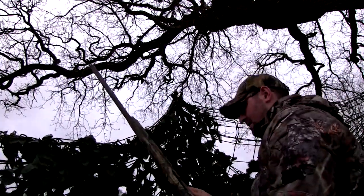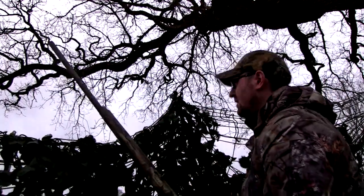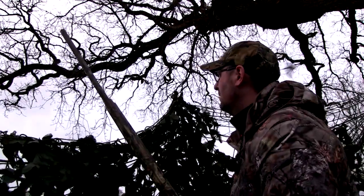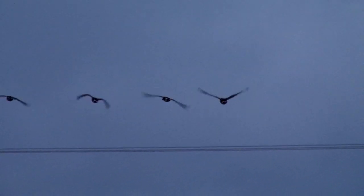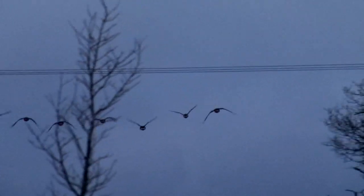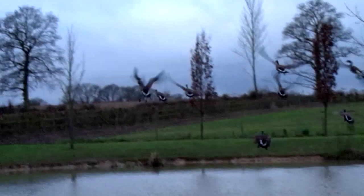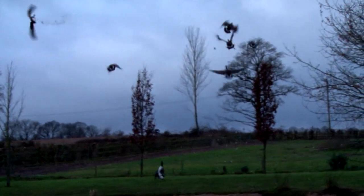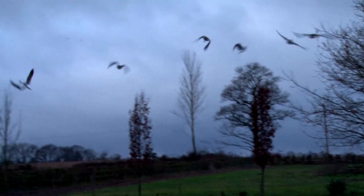Two down. Three geese fall. Unfortunately, one falls belly up. It puts the wind up the incoming skeins. There's some excellent geese and some awful shooting. Came in a bit lower. Andy's dropped one just there. We've got one just on the way out, just over in the field.